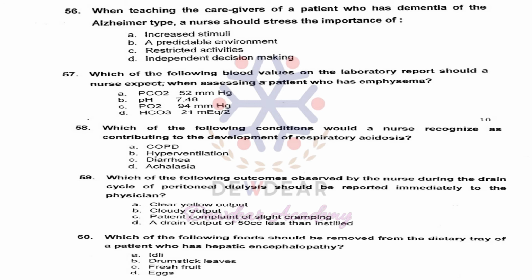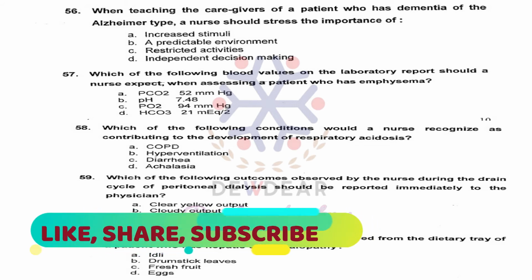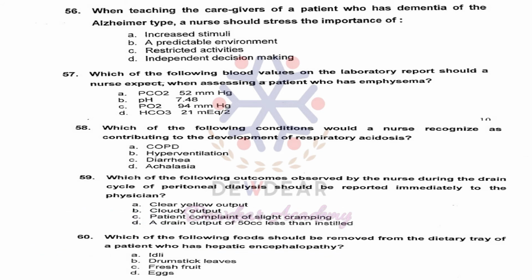Then question number 56. When teaching the caregivers of a patient who has dementia of the Alzheimer's type, a nurse should stress the importance of. Options are increased stimuli, a predictable environment, restricted activities, independent decision making. The correct answer is option B, that is a predictable environment. The nurse should stress the importance of a predictable environment when teaching the caregivers of the patient with dementia of Alzheimer's type.